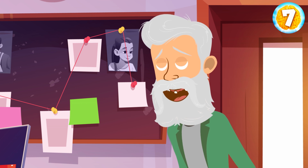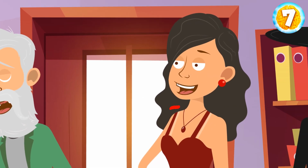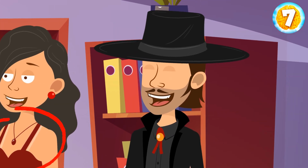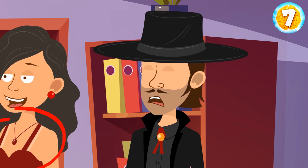This man is quite old and has no teeth, so he can't be a vampire. This woman has tan marks, but vampires can't sunbathe. So the man wearing a hat and gloves must have turned her into a vampire.